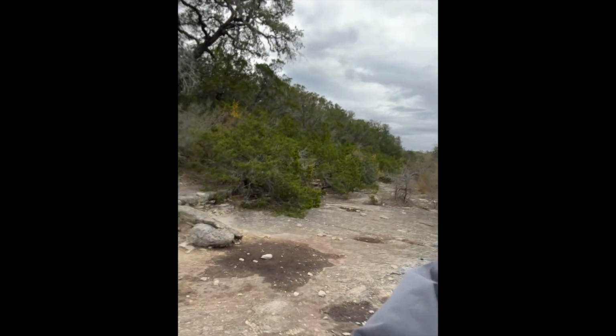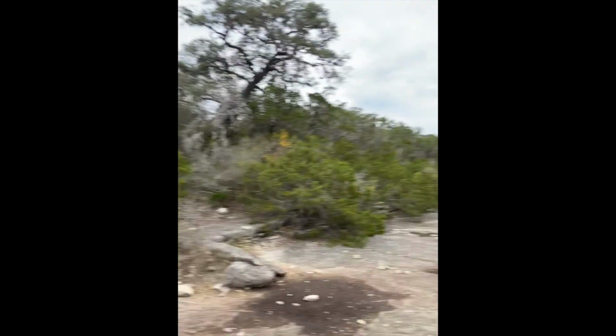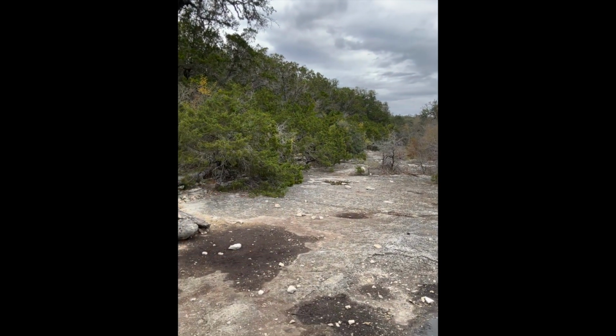Yeah, next one. Welcome back. For my next area that I wanted to show off here at Government Canyon State Natural Area was this little ephemeral river. Ephemeral streams are only streams that occur shortly after rain or during rain. So clearly, this river is empty except for a couple little ponds of water.